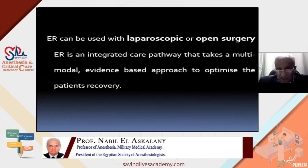Enhanced recovery could be used with laparoscopic surgery, with open surgery. It is an integrated pathway that takes a multimodal, evidence-based approach to optimize the patient recovery. So it could be used in any type of surgery nowadays, whether laparoscopic or open surgery.